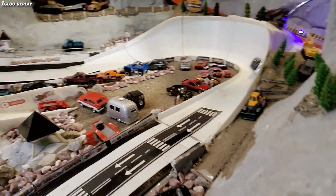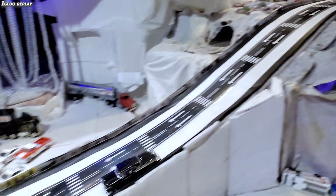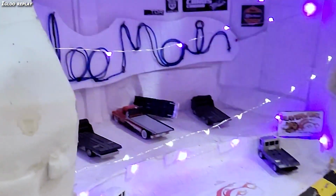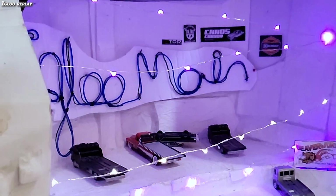Cuts a great corner. 3D block maker corner. That is a fast corner. You got to be hauling to go through there. Down over top of the line. Gets a great flight right there. Almost puts it on that flatbed. That would have been epic if he pulled that one off.